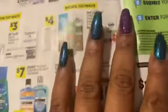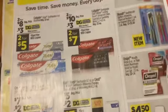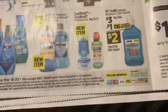Okay, that's open for the people. Oh, Dollar General snuck another ad up in here. Okay. 2 for $8 with a $3 coupon, making it $5. There's nothing really that catch my attention over here, but okay.